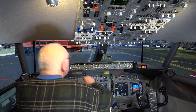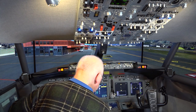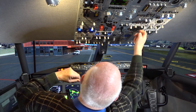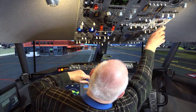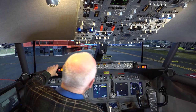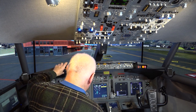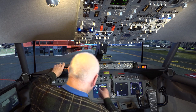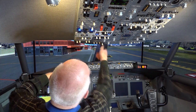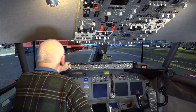Right. Okay, turning everything off. And stairs and door is opening. Okay, and all of that is off. TCAS is off. And cleanup is good. All right. Now, fuel off, APU off, battery off, shutdown is complete. And we're here at stand 11.